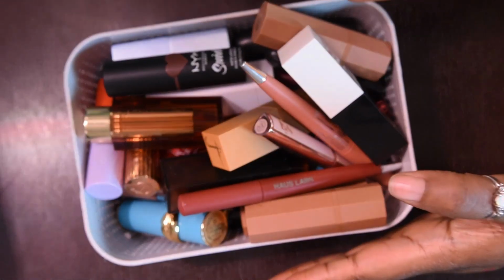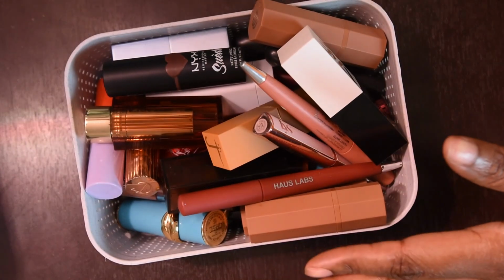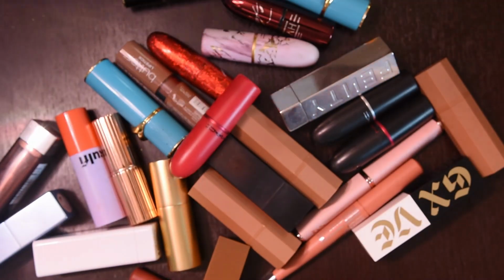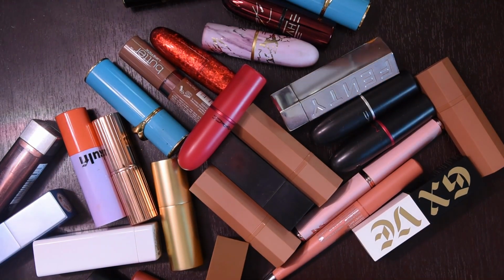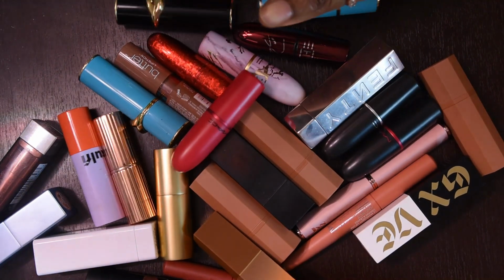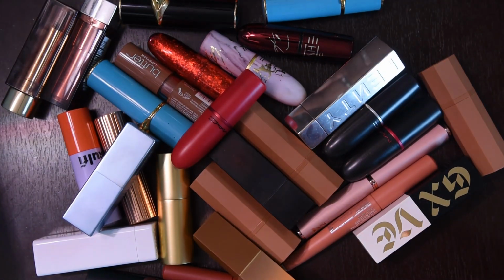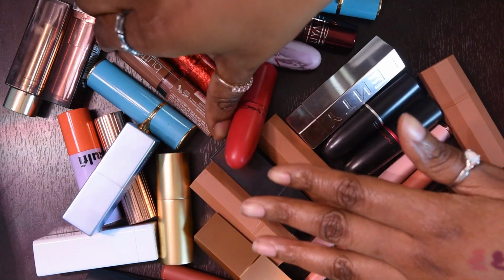Now let's go into another kind of small category, or not. Let's dive in. Let's tackle the beast. So these are all of my bullet lipsticks. Some are in different types of packaging due to the brand, but these are all considered kind of bullet lipsticks. Okay, so this is quite a bit. Let's just dive in very quickly and easily.